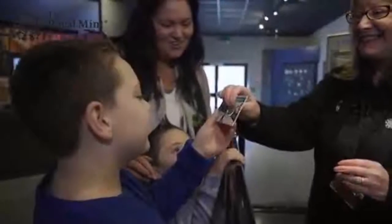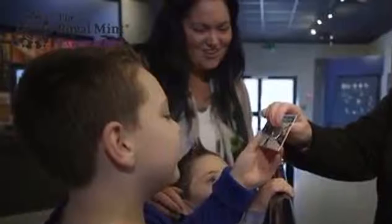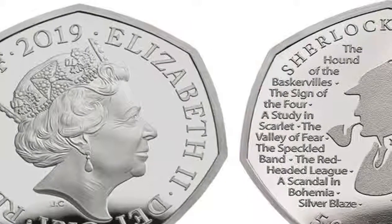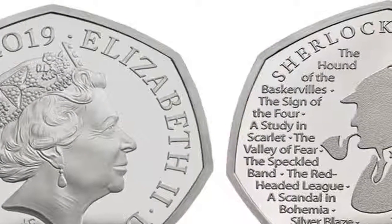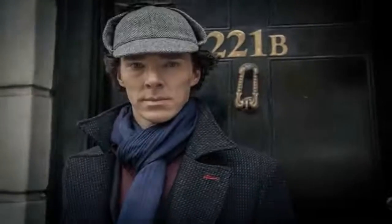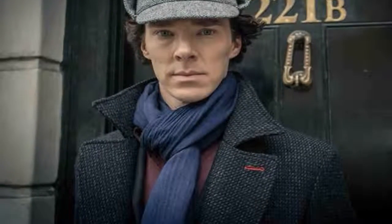The new Sherlock Holmes 50p coins have tiny lettering that requires a magnifying glass to decipher. Naturally, the only way to solve the mystery of the text on the Sherlock 50ps is by using a magnifying glass. A new 50p coin dedicated to Sherlock Holmes will soon be detected in people's pockets up and down the country.